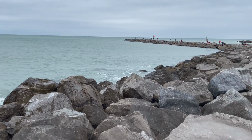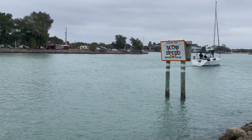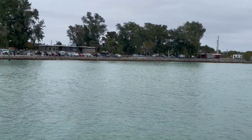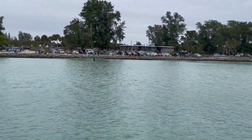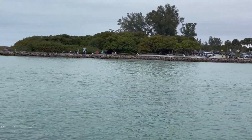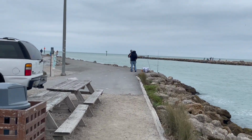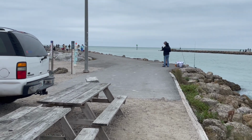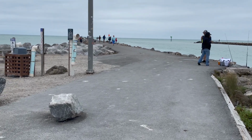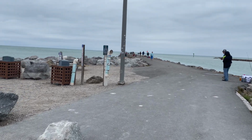All right, we're going to take a walk onto the jetty itself here. You can look across the other side and you see the North Jetty there. It's very windy, so I hope the wind noise doesn't come through on this camera. We don't have a windscreen on it, so I'm hoping it comes through okay. Anyways, we're going to take a walk down the South Jetty here. Zoom it back out a little better.